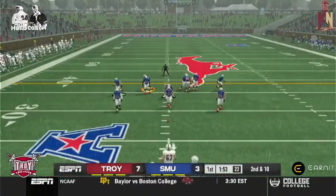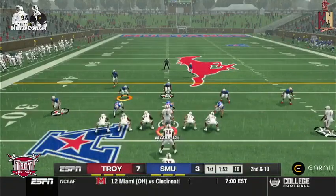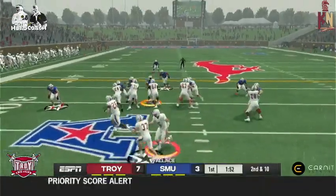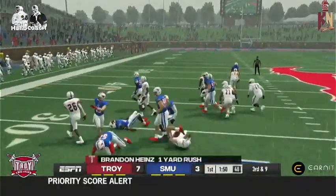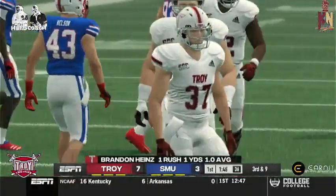From their own 28-yard line, it's second down. A 1 yard gain by the halfback. That was the junior linebacker who gets credit with the tackle there.